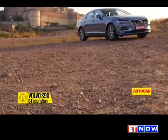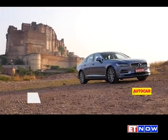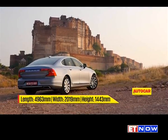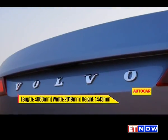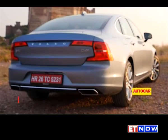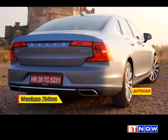Well, to begin with, it really doesn't look like the Volvos we know. Those strong Volvo haunches give way to a sleeker, more sculpted rear. And though it has a lot going on with the inset for the logo, the cuts and creases, and the C-shaped taillights, I really like the rear because it is so different.